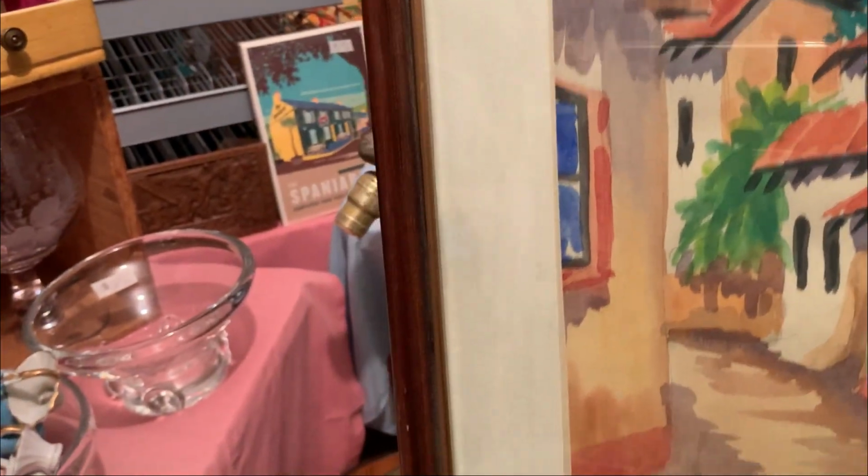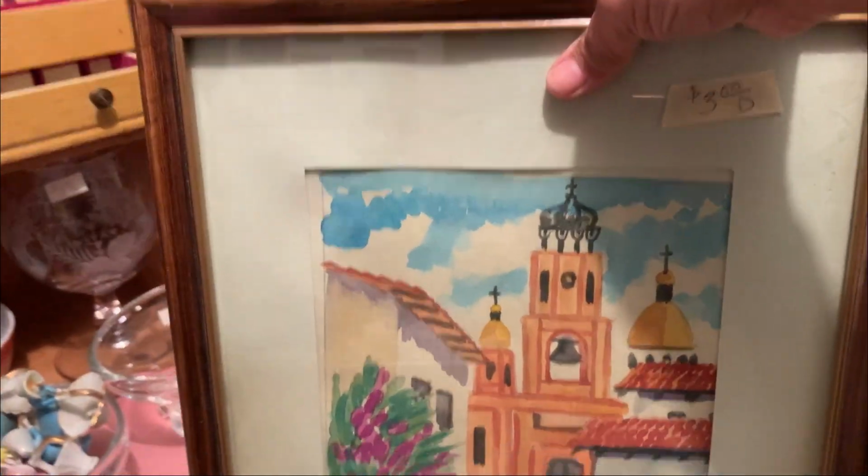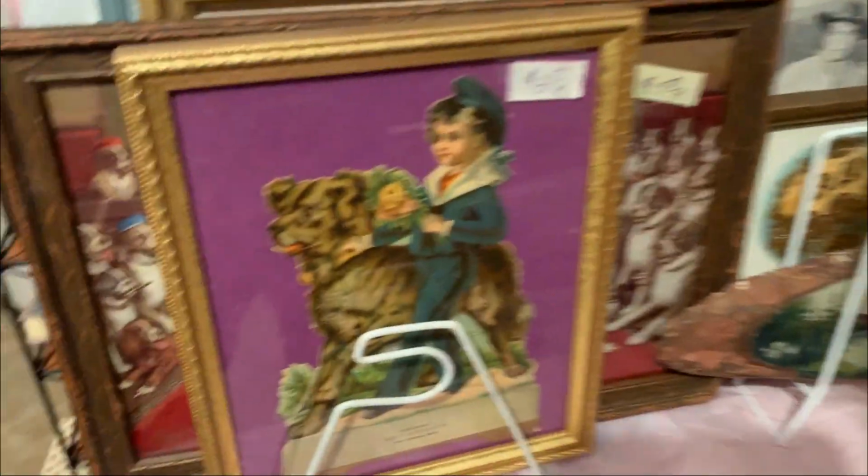I love the watercolors, and so this is a very common style of Mexican town scenes, but these are definitely older pieces, and I just thought they were really pretty.